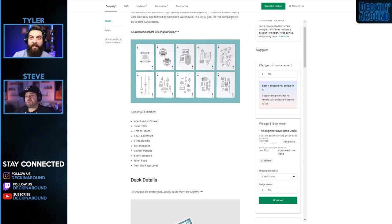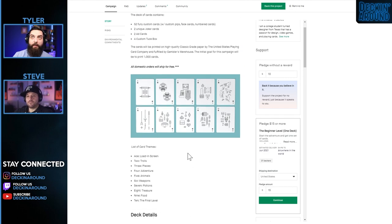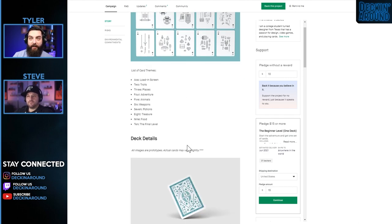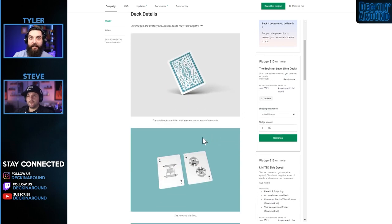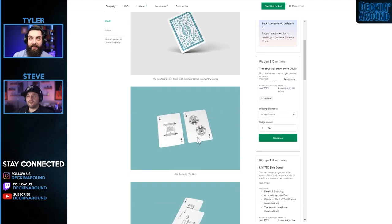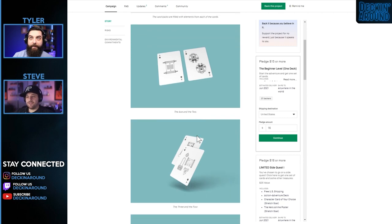List of card themes. I think that's really cool, too, that they actually give you the story behind the deck and little details on it. Cool. It's got a fun little 2D RPG style feel to it. I dig it. That's definitely what they were going for, so they succeeded in that.